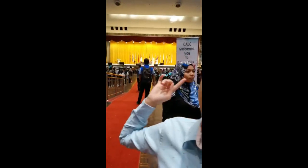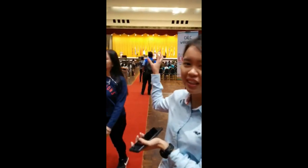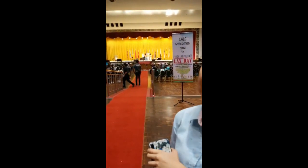Hi. So we are inside the Dewan Besar. You can see that they are playing the song parody of other groups, like the Next parody. They are self-picking the song parody, and I think they are the best parody. That's why the Next Disciples chose them to play at the stage.